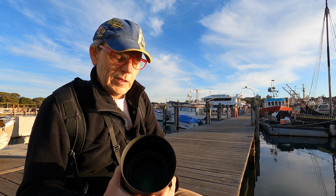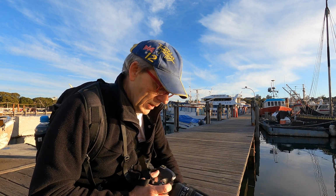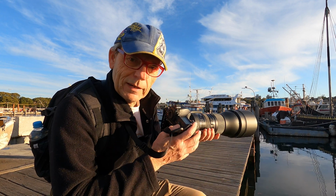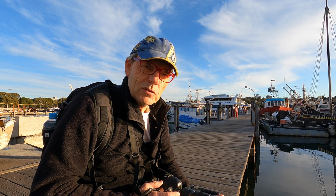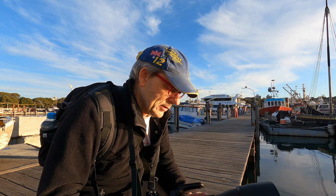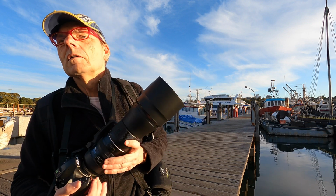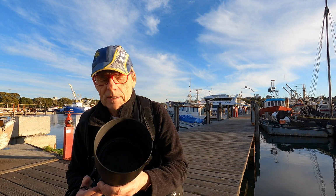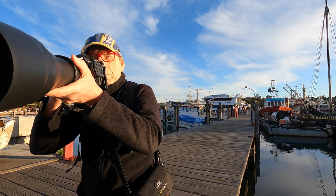Alright, so besides using the 3D setting on the camera and using the back focus button, I'm also shooting at 1/1600th of a second to freeze the action. Nevertheless, I've got the vibration control set on with the camera, and let's see where I can get this cat looking peacefully there.